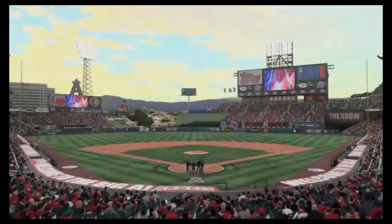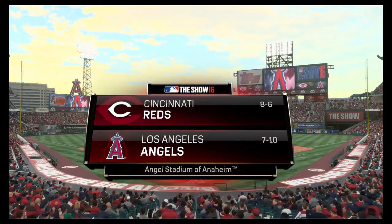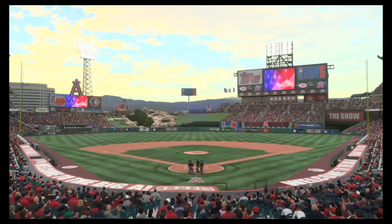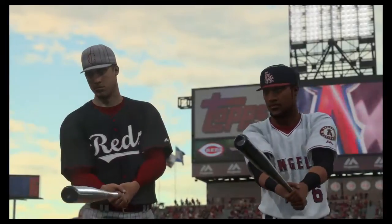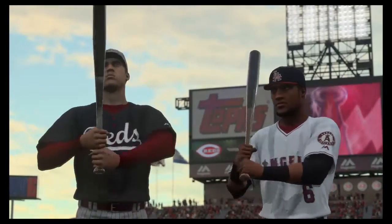Now from the longtime home of the Angels, baseball from Orange County. Tonight, it's the home opener for the 2016 season between the Cincinnati Reds and the Los Angeles Angels of Anaheim. It'll be fun watching these two swing it all series long. First pitch is next.